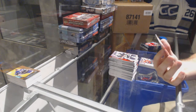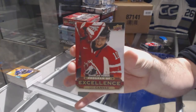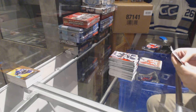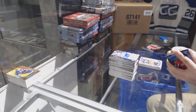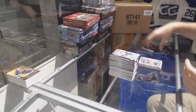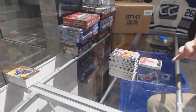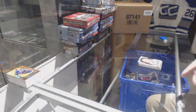Program of Excellence for the Montreal Canadiens, Charles Hudon. We've got a marquee rookie for the Oilers, Connor McDavid. A base pack. It's a very rare base pack. Brock McGinn for the Carolina Hurricanes, Young Guns. And a Plotnikov portraits for the Pittsburgh Penguins.